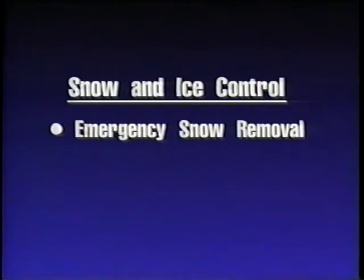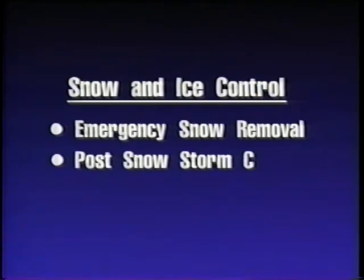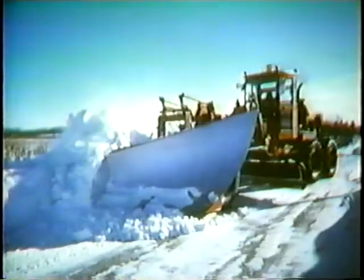Snow and ice control programs typically are divided into two parts. One, programs for emergency snow removal to clear traffic lanes, which takes place during and immediately following a snowstorm. And two, programs for post-snowstorm cleanup, which takes place between snowstorms after emergency snow removal has been completed. Emergency snow removal is necessary for clearing or opening highway travel lanes. Hazardous conditions may be created or overlooked during the removal operation because of time constraints involved in emergency snow removal.